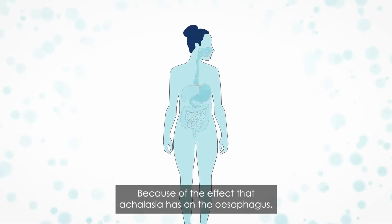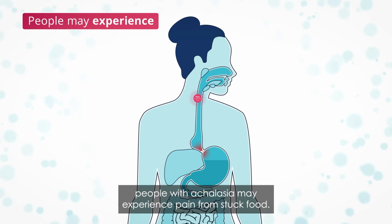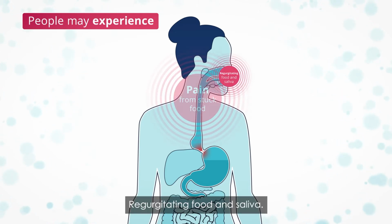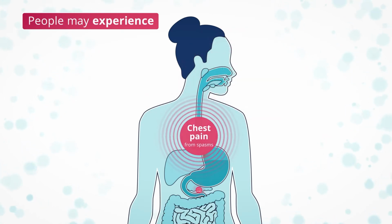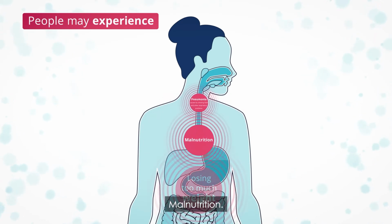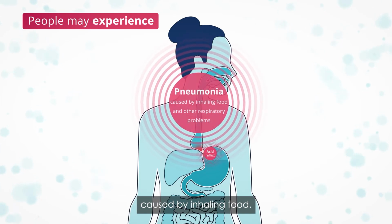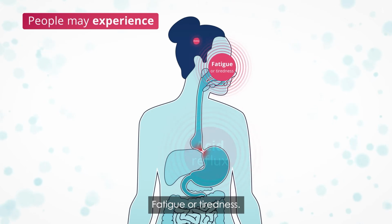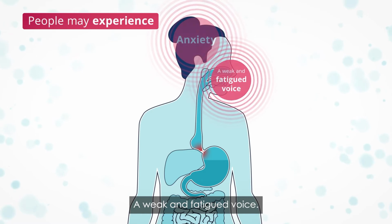Because of the effect that achalasia has on the esophagus, people with achalasia may experience pain from stuck food, regurgitating food and saliva, chest pain from spasms, losing too much weight, malnutrition, pneumonia and other respiratory problems caused by inhaling food, acid reflux, fatigue or tiredness, anxiety, a weak and fatigued voice.